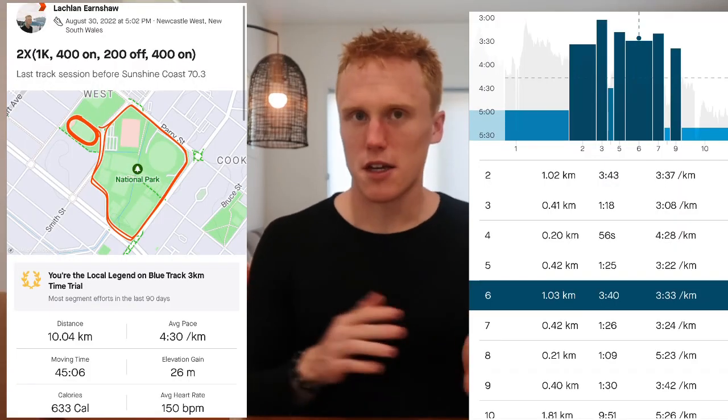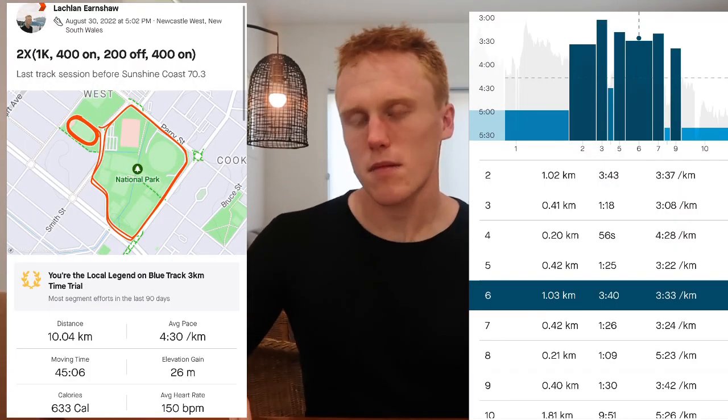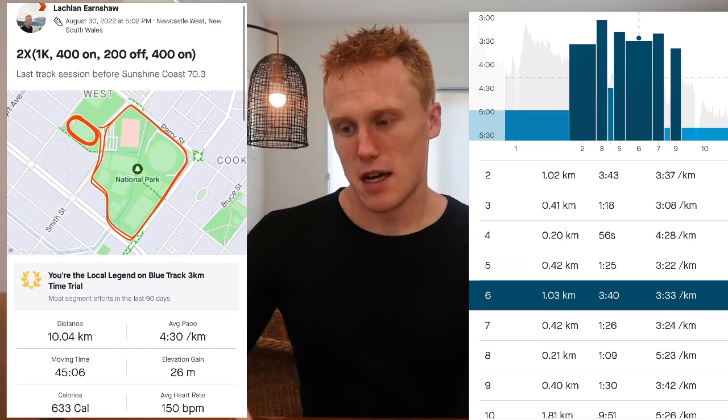I didn't feel too great in this session, honestly, but that was more a stomach issue rather than fatigue. Like, I just ate crap food on Tuesday, if I'm being honest with myself. And then that one, overall 10 kilometers, 4:30 per kilometer pace when you take into account the warm up and the cool down, but nothing too special there.